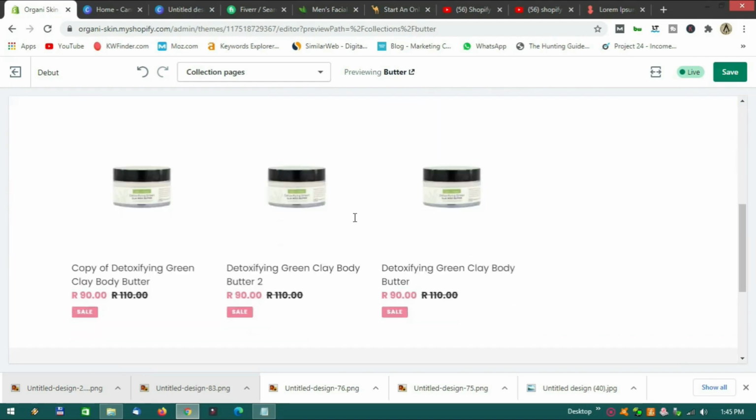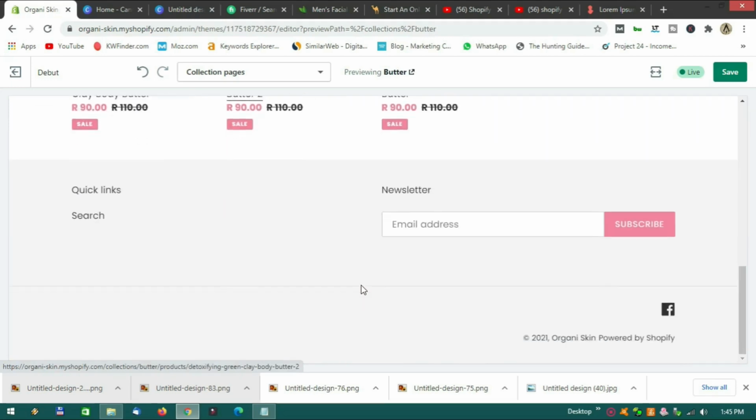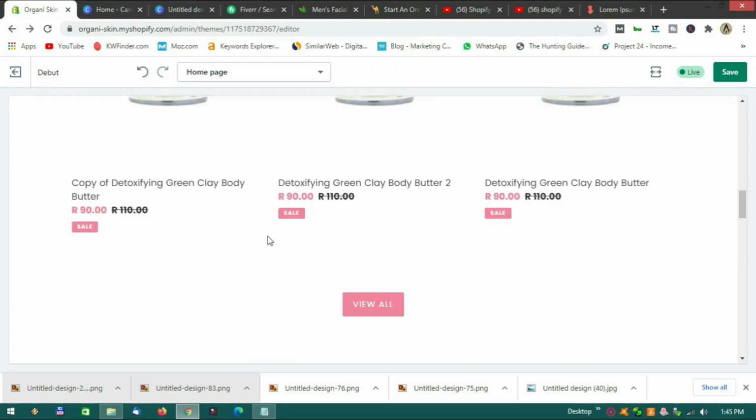So now we can see all the products that are inside our butter collection. That is very cool, very simple, very fast, and a unique way to view all the products in that specific collection.